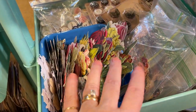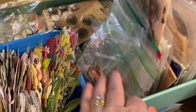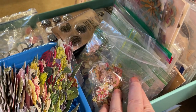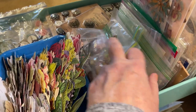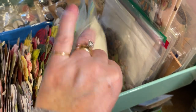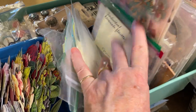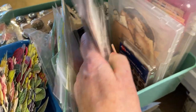I have these flowers. These are sort of a use it up as well that I'm trying to use. And then I have the little flowers. These are from Timeless Crochet for You. And then I have some Triple V Vintage. And then some e-papery flowers. And then these, oh yeah, those are e-papery.